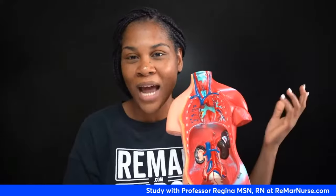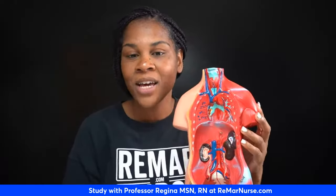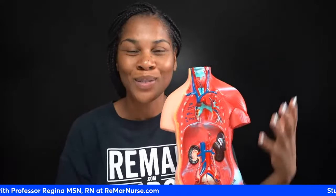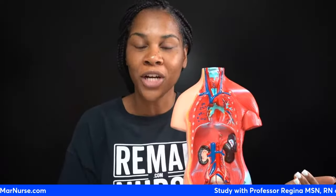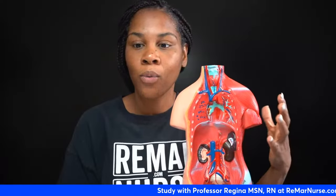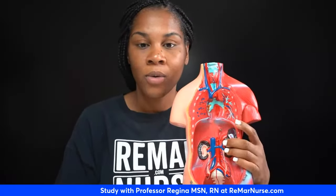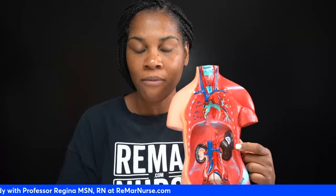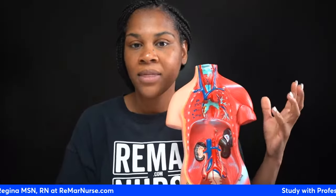Actually, this is a teaching tool that I got for my kids to show them what the inside of their body is like. And as parents and as nurses, it's our responsibility to educate our children on what their body is made for. It was super helpful for my kids to understand that they have one heart, two lungs, the kidneys, things like that.